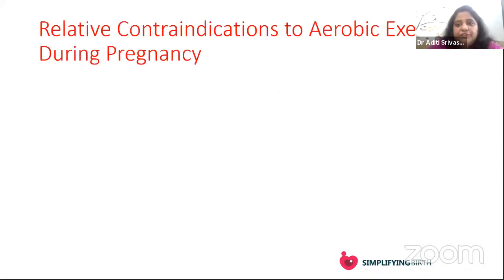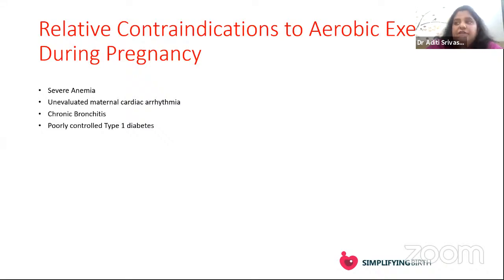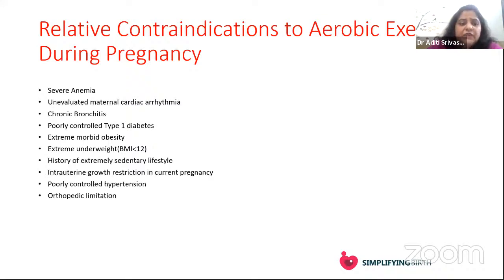Then there are certain conditions which are not so lethal, but before you start exercises, it's better to discuss with their obstetrician whether and how much exercise is to be allowed. So all heart-related or lung-related conditions, any congenital disorder, increased blood pressure, irregular blood sugar level, if they are very thin, if they are very overweight, if they have a twin or triplet pregnancy, all those things have to be ruled out and taken care of when you are designing an exercise program. So the idea of making you aware of these contraindications is that you have to rule out so many things before you start them with exercises.